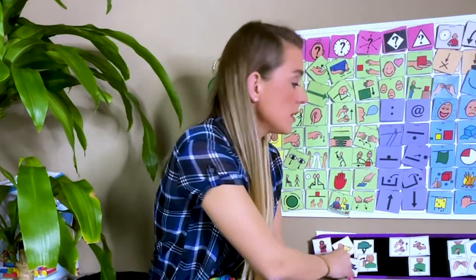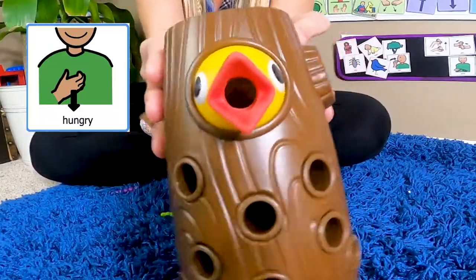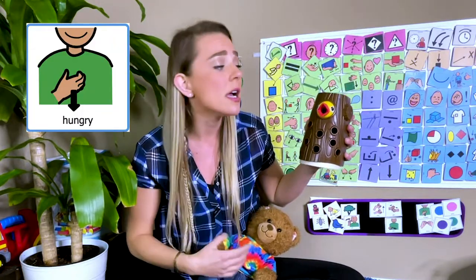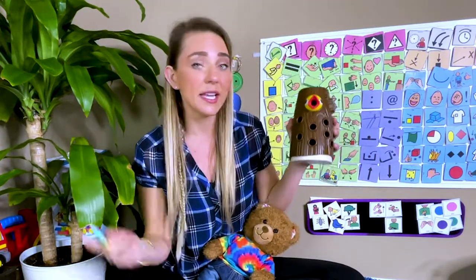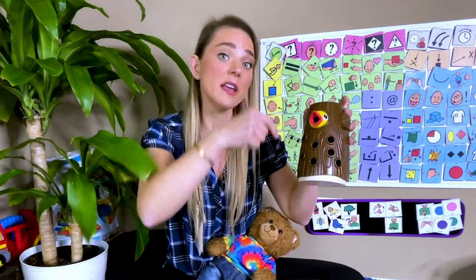Like to eat bugs. I'm hungry, I'm hungry, I'm hungry. Hey, the baby bird is hungry. The baby bird wants to eat. Hey, let's get these bugs in the tree. See, this is the tree. It's a tree. And the bugs go in the tree.